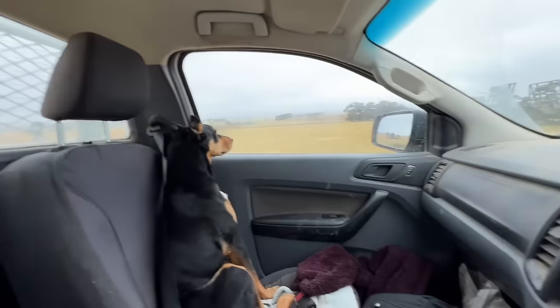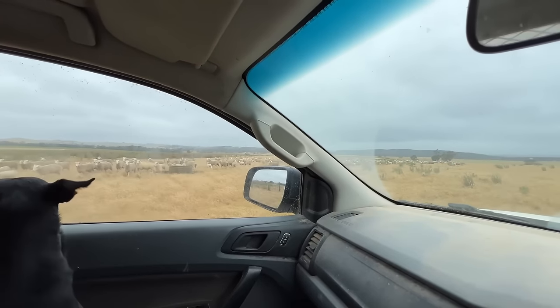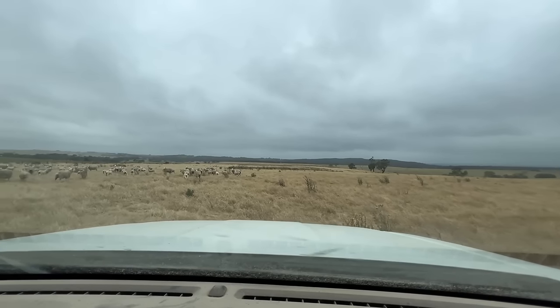So we're going to be moving some sheep, Slug. She's thrilled. She can't wait to go outside in the rain. Here are the ladies we're moving. Get that dash cam footage. Release the Slug. Typo.